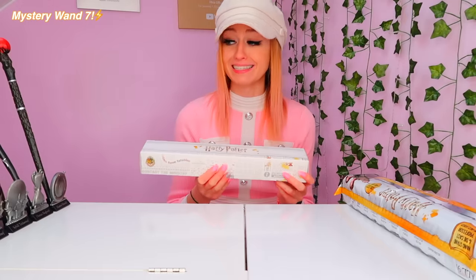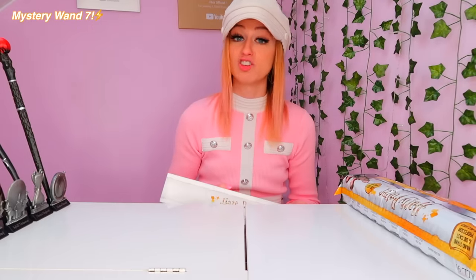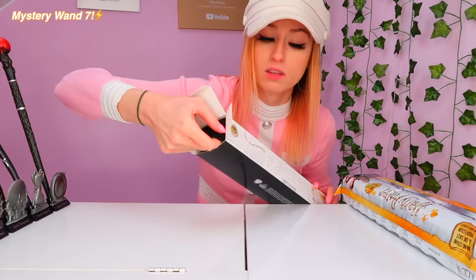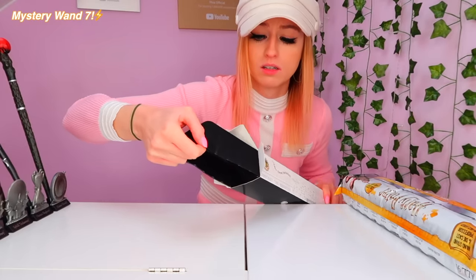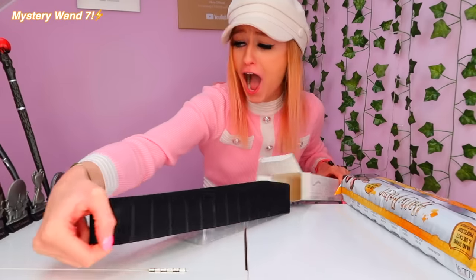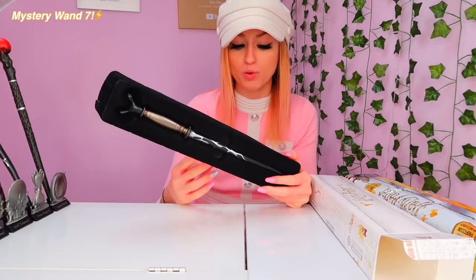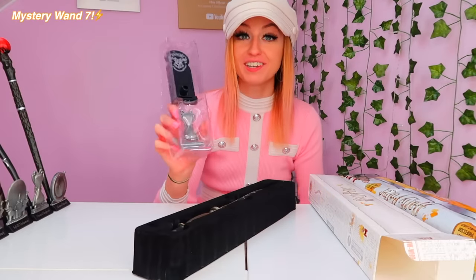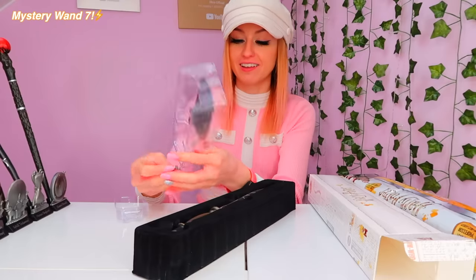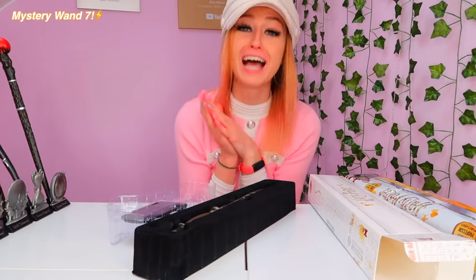This one's really light. One was heavy. Oh, I hope it's not another Slughorn. It is! It's another Slughorn. I had a feeling because the hourglass is so light and it was a really light one.